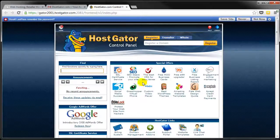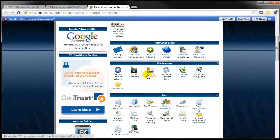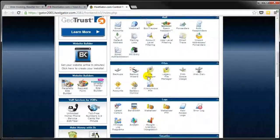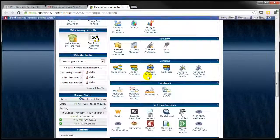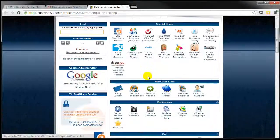Now, there's a bunch of buttons in here. There's a ton of buttons, a lot of stuff to look at. Don't worry about it. There's probably 3 or 4 links in here that are actually meaningful to you, and I'll go through those along the way. But so you'll see dozens of buttons here. Don't worry about it. Don't be freaked out.